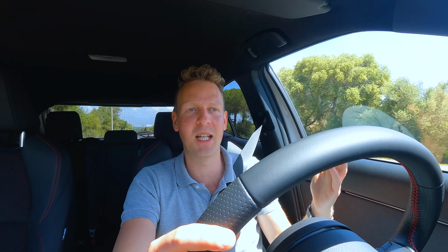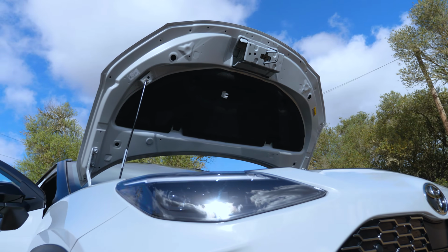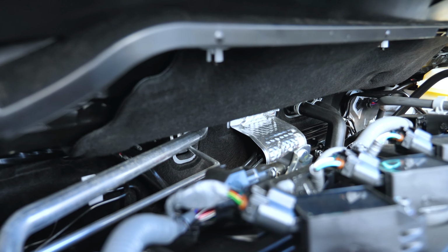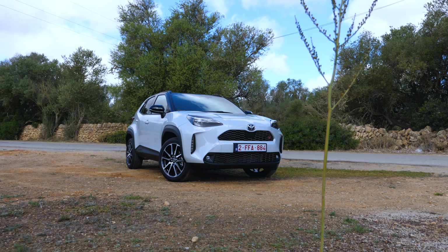Here in the interior there are also a couple of new items, and according to Toyota, the noise levels should be down in this car because they have used a lot more sound dampening compared to the outgoing version. They have used more sound insulation under the bonnet, and a little bit more material on the firewall. And all the windows are a little bit thicker, so you get a thicker windscreen in front of you, and also the side windows are thicker compared to the outgoing model.